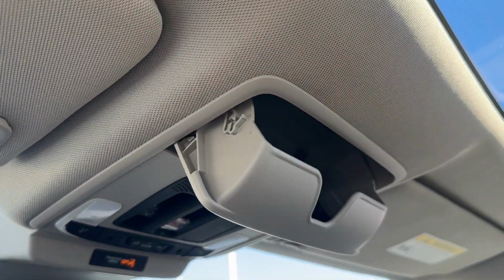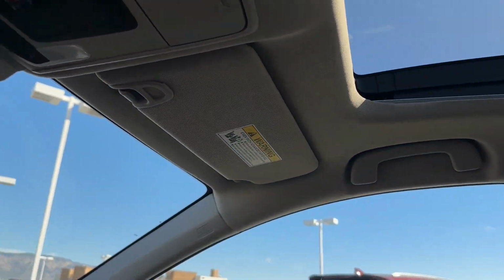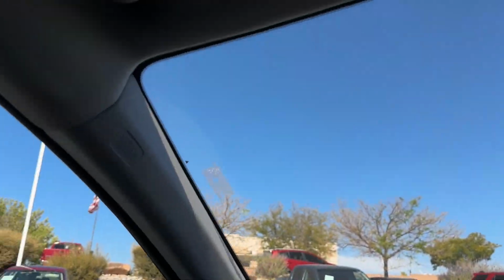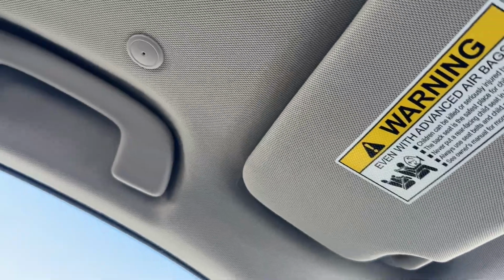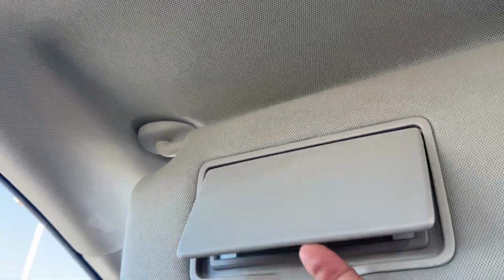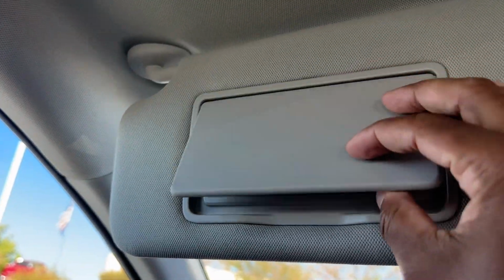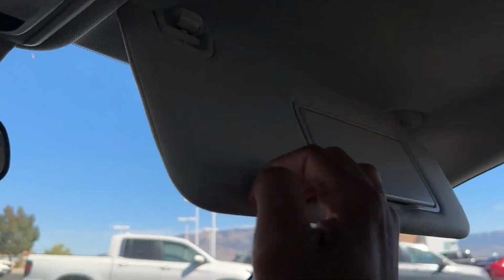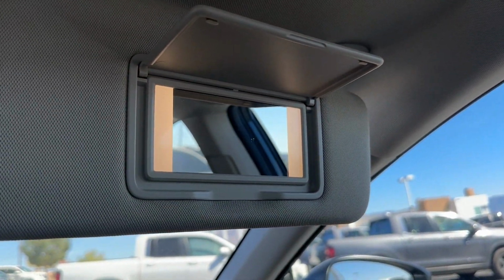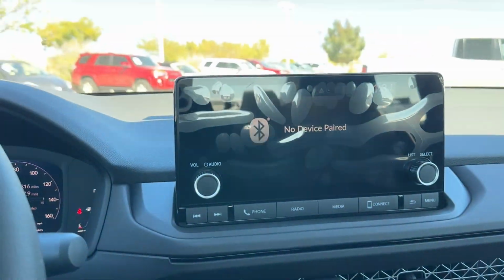You do have a sunglass holder in there as well. The headliner is, I'll say it's gray. Yeah, it's gray. I'm about to say, is it like beige? But no, it's a very, very light gray on the headliner. And you have your glass plus your lighting, and the lighting's LED. It's a nice touch. Let's look at the passenger side. LED as well.